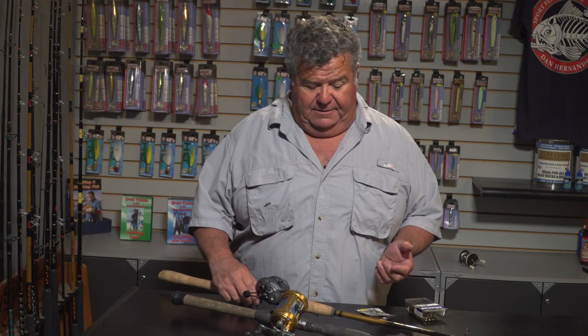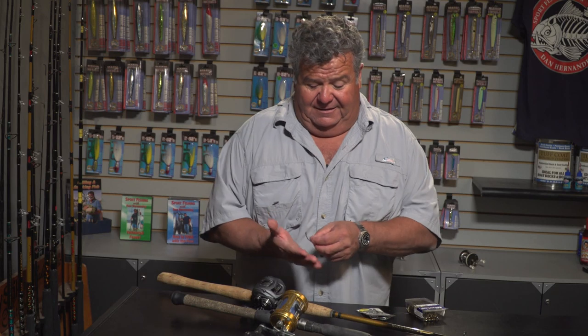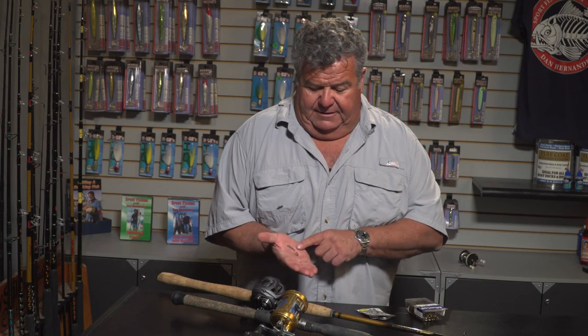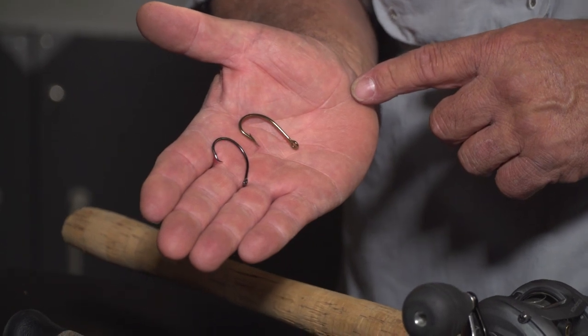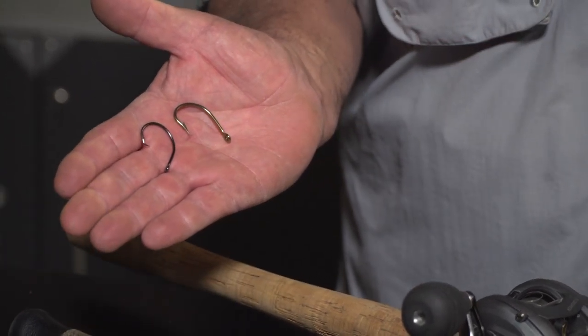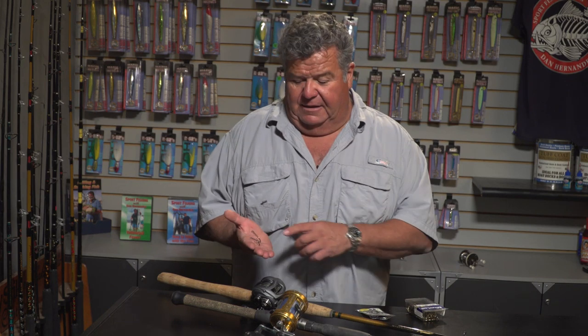As far as hooks, really it's basic hooks, just either using a J-hook or a circle hook. The guys that are fishing a lot and have a lot of experience are using the J-hooks. The newer anglers are guys that aren't sure when to set the hook on a fish. We have circle hooks on their lines, and that way when the fish runs, all they do is put the reel in gear, point it at the fish, wind on the reel, and the fish will hook itself.